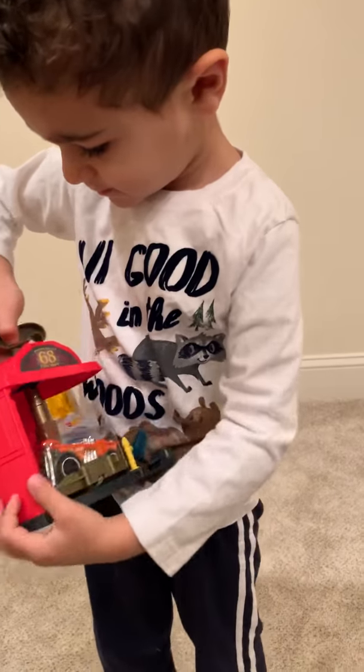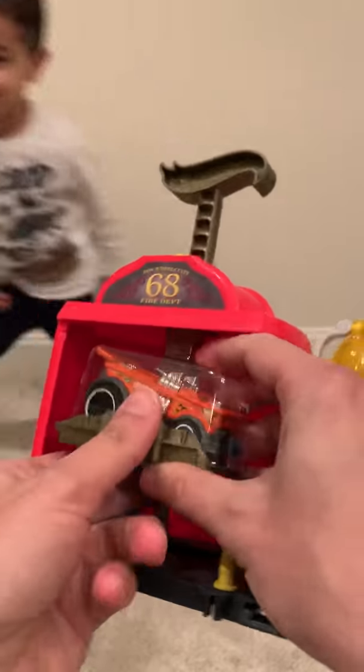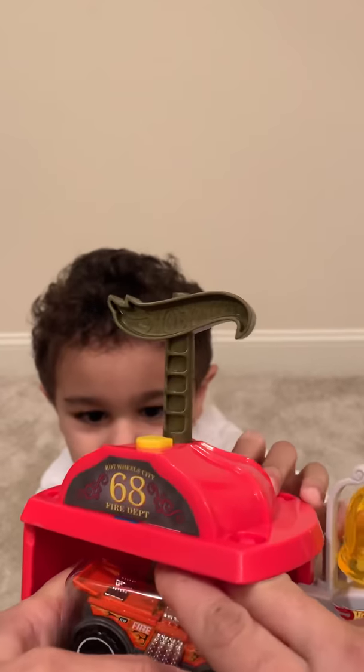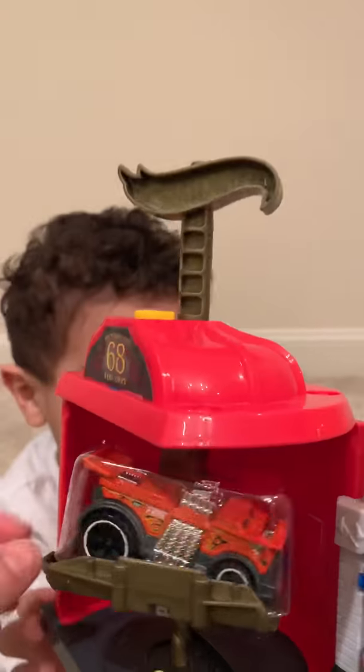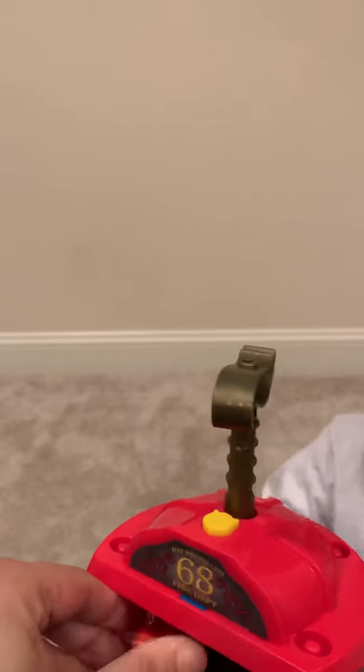Going up. Let's get the car out. Yeah, car. Oh, the car is inside. Let's take it out. You can take it out. Mommy, is this a door? Mommy, look, this is a door. It has a door. A door over here. How we can take the car out?